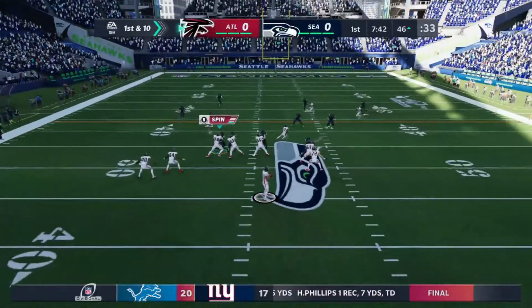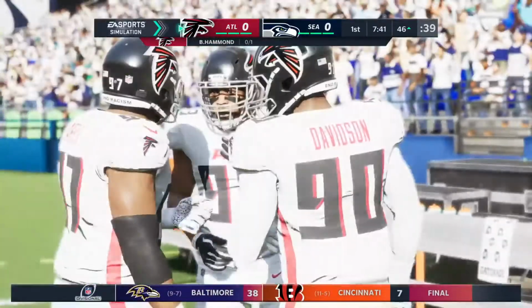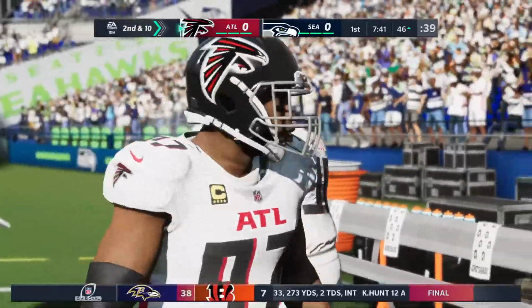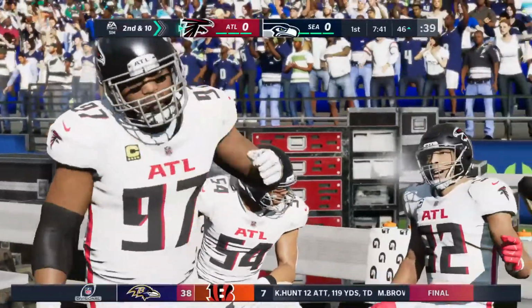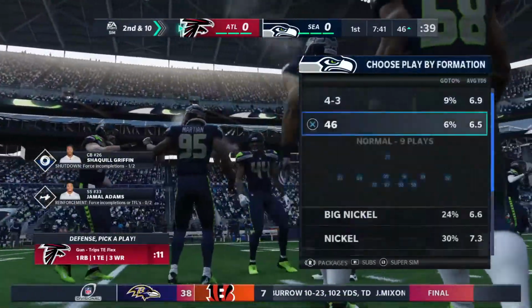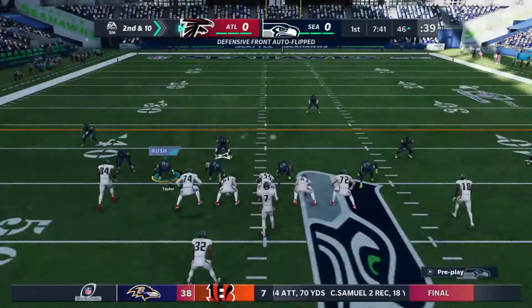The fumble recovery. Hammond. And this will be incomplete. Physical play on the football there, and it's second down. That was nice work there defensively to force incompletion. Now, even though this drive started in plus territory, they're still not in field goal range yet. So they can work towards another couple of stops and not allowing that turnover to hurt.